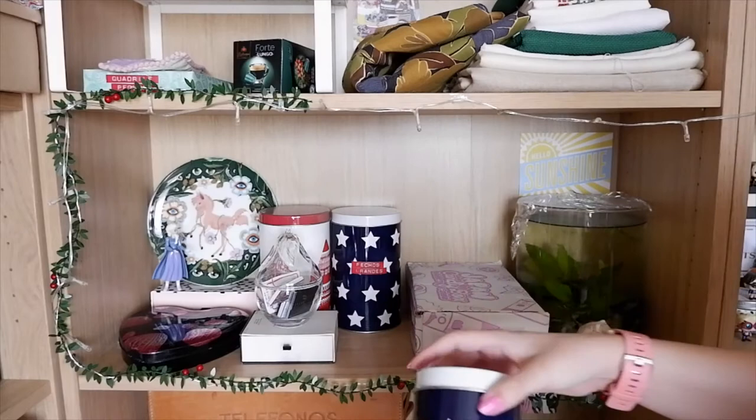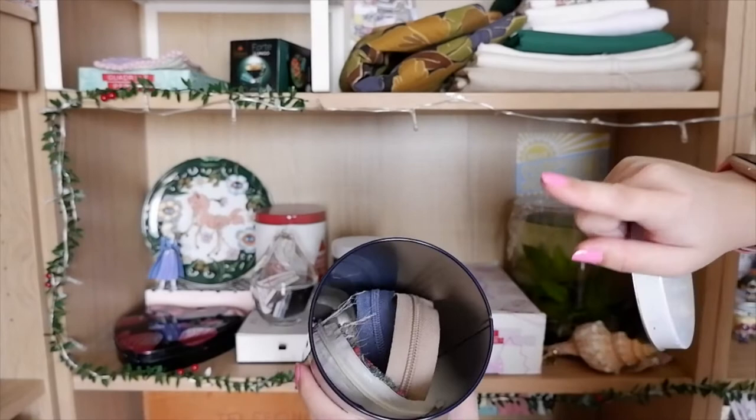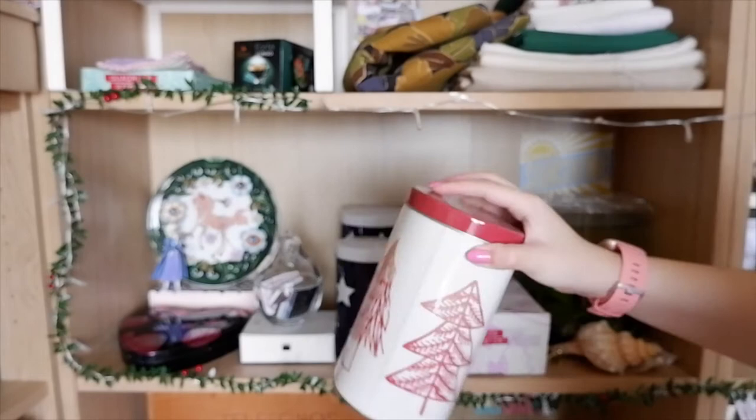In this tin I have big zippers, so if I can get that open. Big zippers. Some of them are reused from things that I took apart and that I wasn't going to wear anymore, so those live in here. And this tin is a Christmas themed one, and in here I have rice.